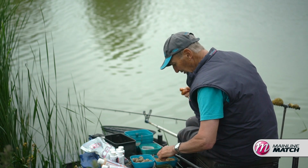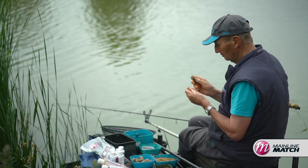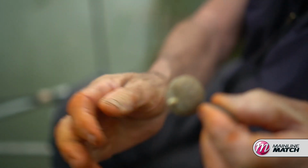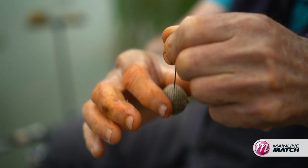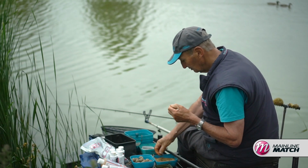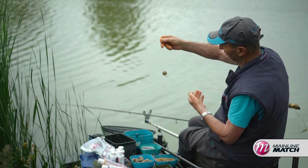When I can find, here it is. I've got one already done, already soaked. So I'll just put it on the needle, down like that, and pull it down. Right there, and pull that down so the hook goes in it.